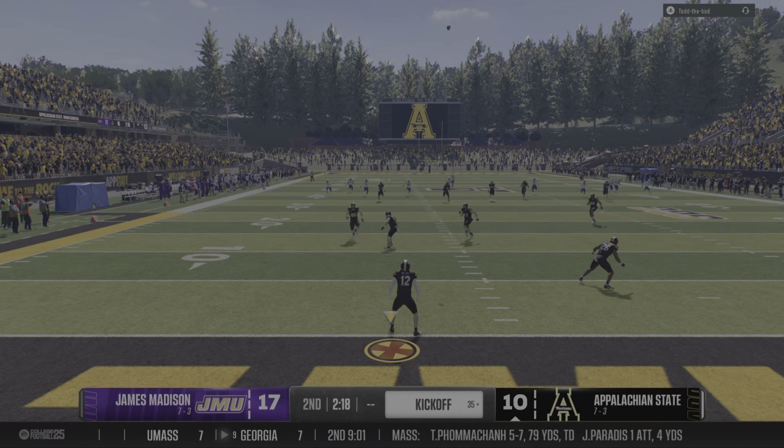Guys, James Madison ready to go back on the attack. They've got time, they've got the lead, and David, it's sort of like a doctor. First, do no harm. Do no harm, but... Fires one high and deep.